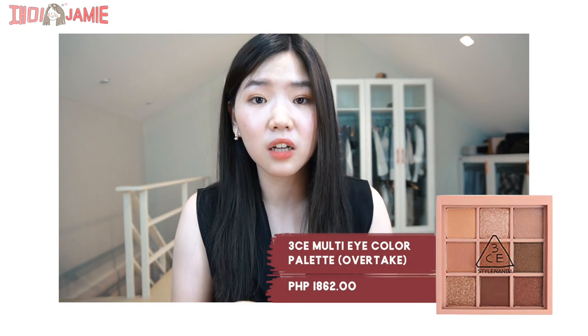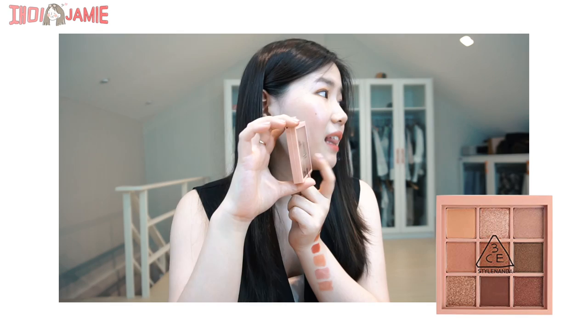And this one, it's the palette that I'm telling you guys. It's the Overtake palette. This is Heineka's pabili naman. So this one is the palette that I'm using right now, yung sa eyes ko. And I love this color, yung sa gitna. This is my favorite out of all the shades here. Sobrang ganda nito, guys. I highly suggest you to buy this for good investment.